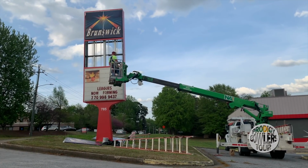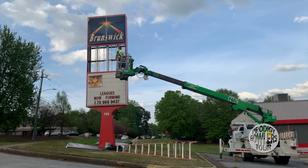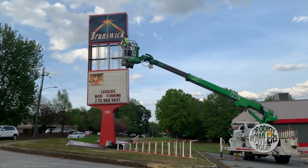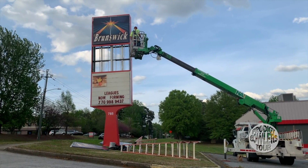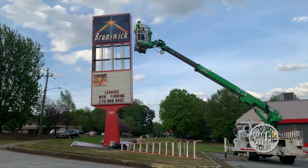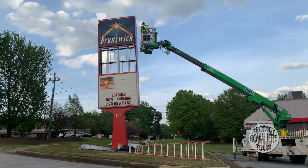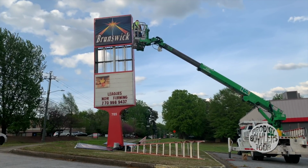This is a big, strong boy that's going up in this crane, let me tell you. I talked to him earlier. I wouldn't want to mess with him. Getting a little wind kicking up.